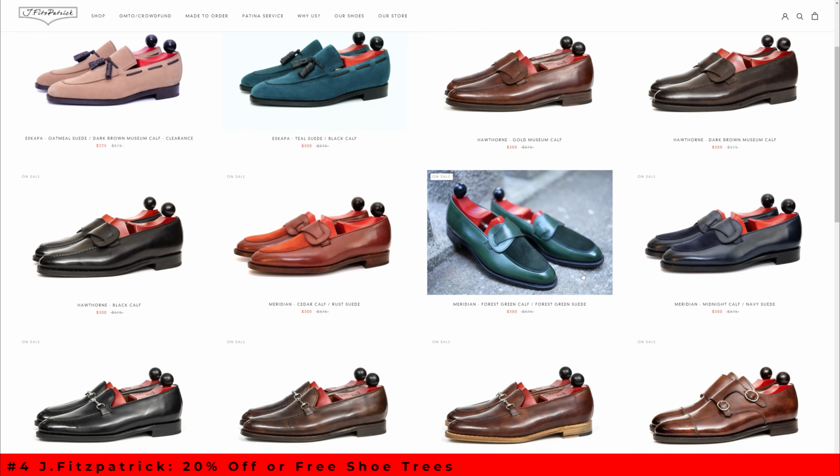Let's move on. So we got Loake shoemakers, again from the UK. This was the first Goodyear welted shoe that I purchased and pretty much my entry. I am not so fond of them right now because of the leather quality, which I consider a bit inferior compared to others. However, it's a very good entry-level shoe for you to start understanding welted footwear.